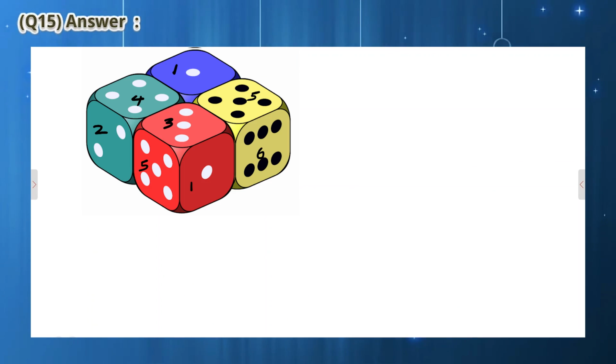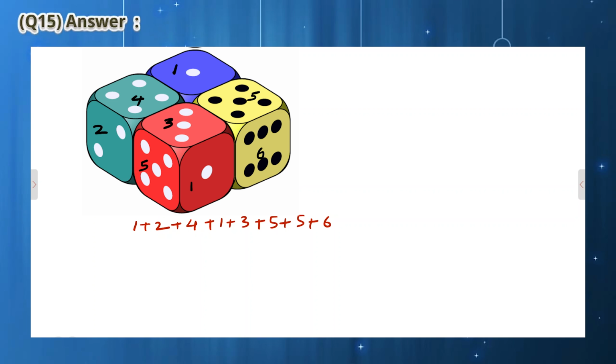Let's add up the total of the 8 visible sides. The green dice on the left has one more face that contributes to the sum. Since 2 and 4 are showing, the third face could be a 6. The yellow dice on the right also has one more face that contributes. Since 5 and 6 are already showing, the third face is at most 4.